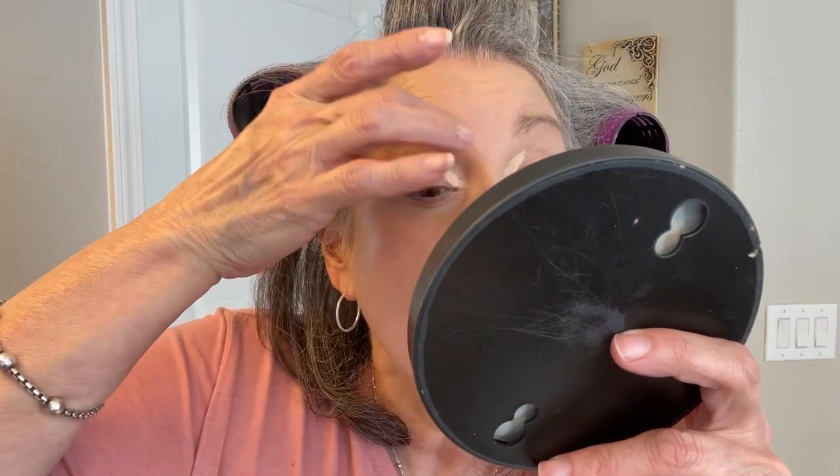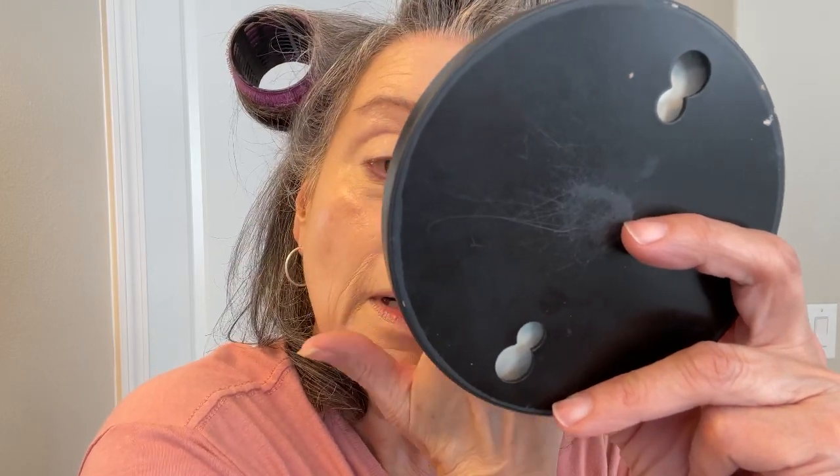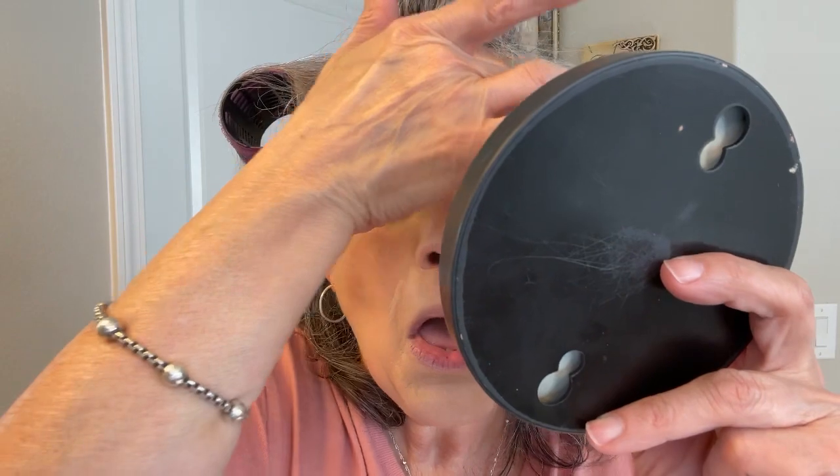All right, and so that is what I am going to do now. So I have this highlighter pen that I'm going to go in and place some of that in the inner corners of my eyes. And I'm going to use that as a base for my eyeshadow, okay? Here we go. Make those little marionette lines hopefully less noticeable.